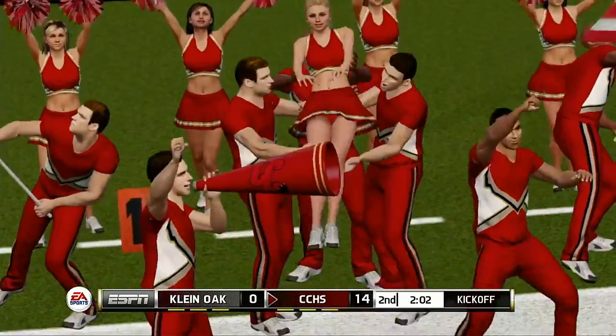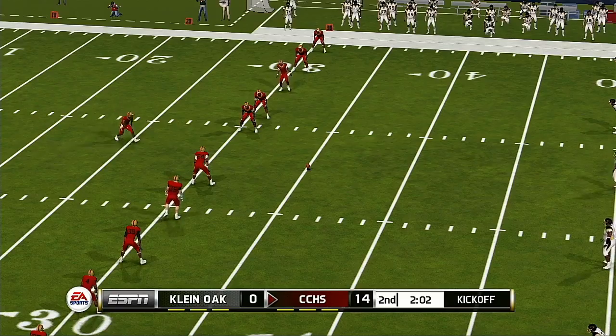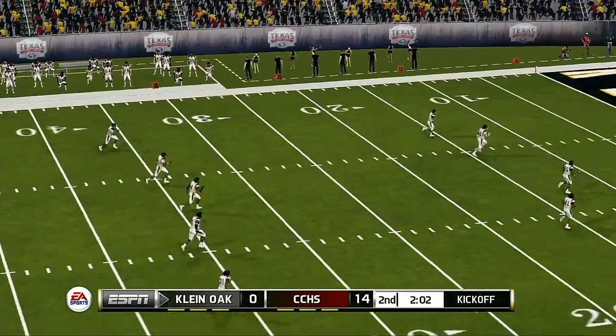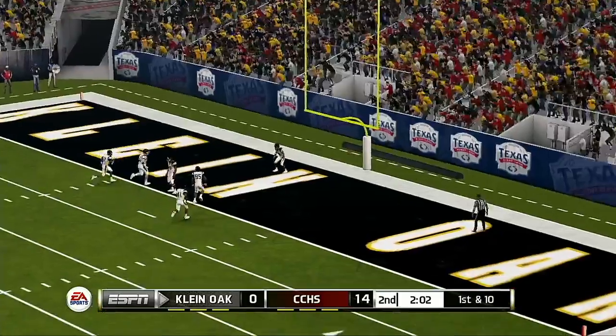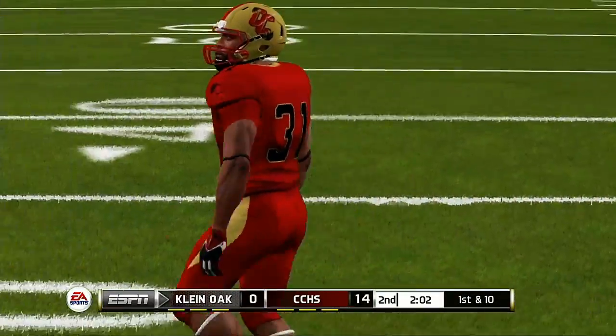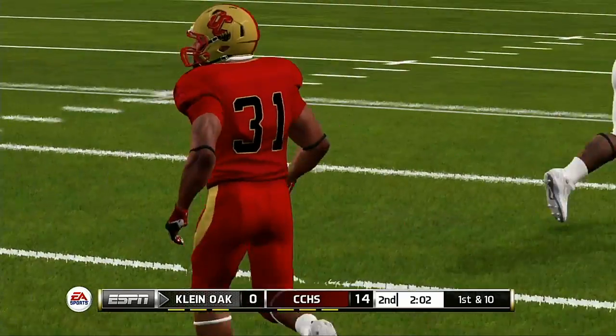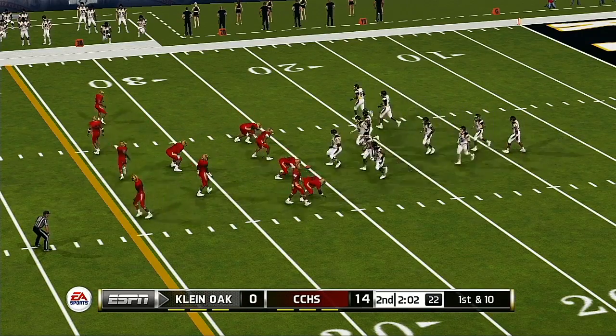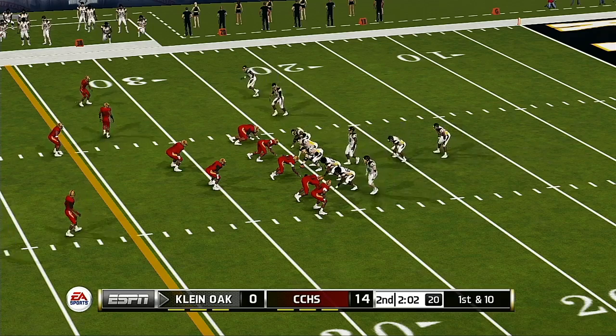Well, the blocking up front was just amazing. I think that's what led them to those big runs. They line up to kick this one away. Sends it sailing downfield, and it sails out of the end zone for a touchback. It was a pretty one-sided first quarter, but I wouldn't be surprised if things changed in a big way before halftime.